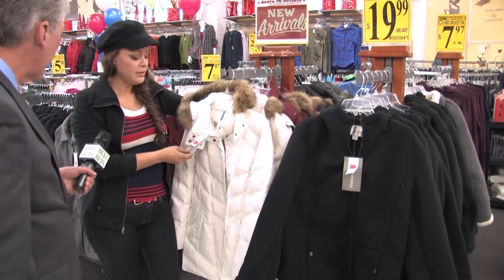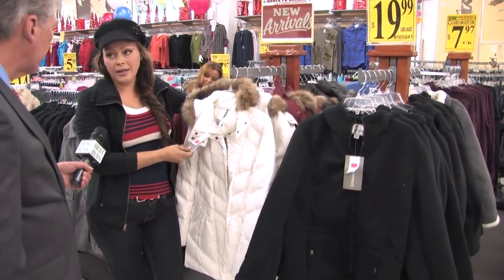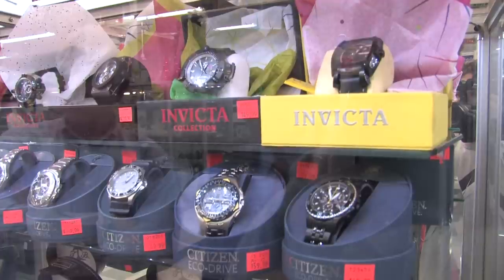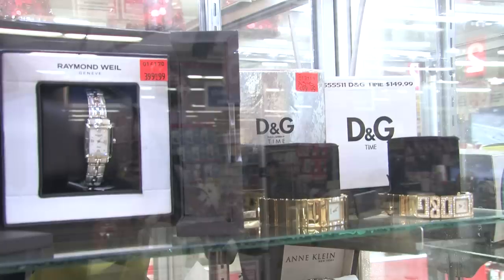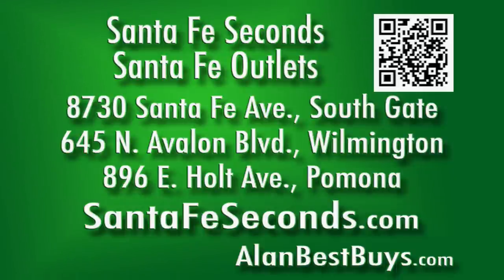There are winter jackets for women. Your price is how much? $39.99. What's the retail? The retail price is like $79.99. And these are all first quality jackets? Yeah, it's first quality. The Santa Fe stores also have gift watches by Invicta, Citizen, Anne Klein, Raymond Weil, D&G, and Tommy Bahama.